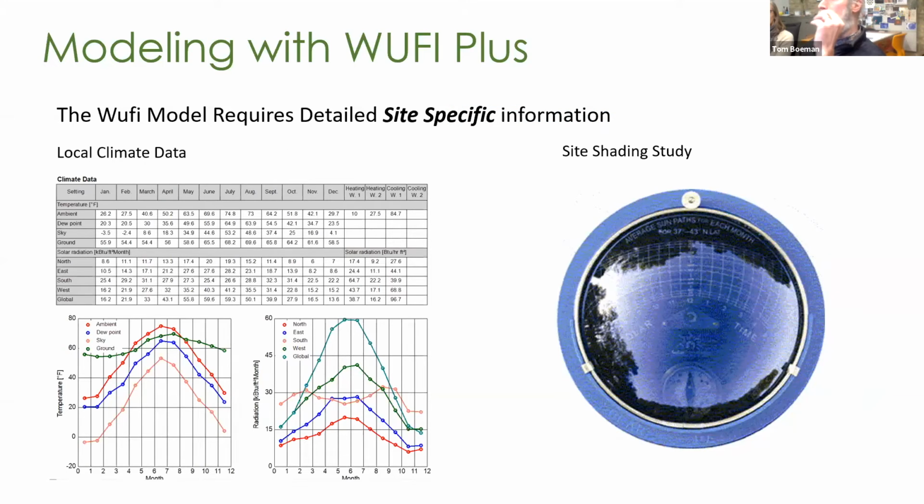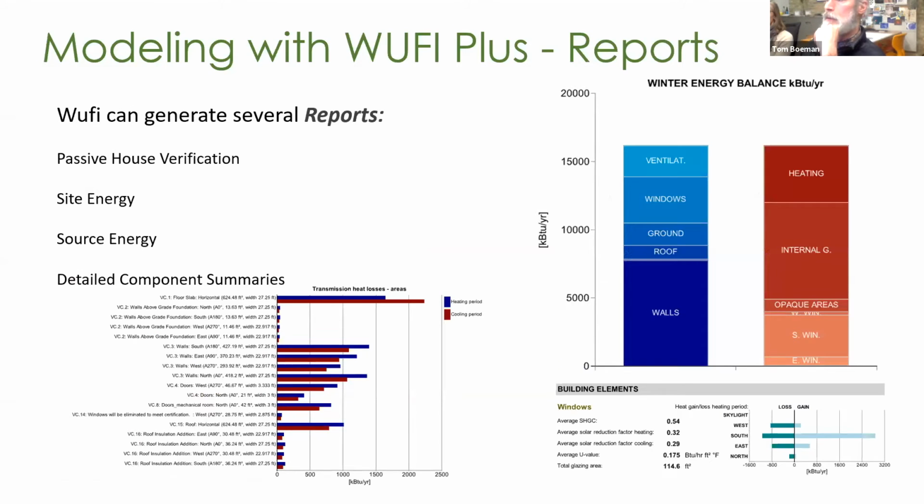The WUFI model also requires detailed site-specific information, so local climate data, which you can get from them, but you always have to do a site shading study just so that you're representing correctly how the local environment might shade the building, which would impact your heating gains. And it also generates lots of reports. There's lots of detailed information you can collect by looking at it.